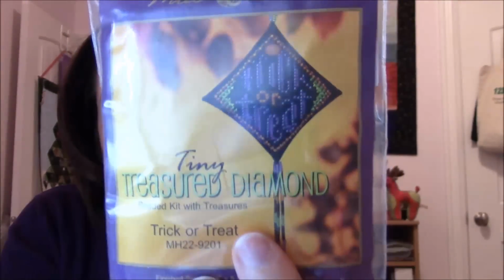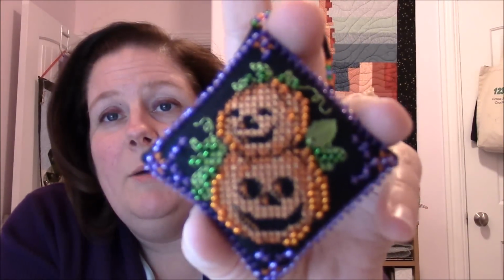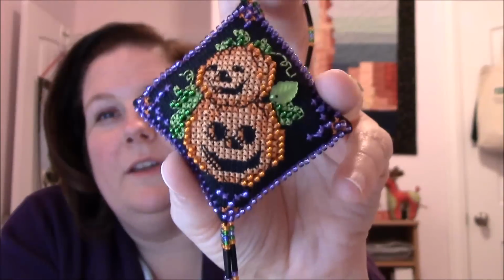All right, let's see. I have Tiny Treasured Diamonds, a couple of kits from Mill Hill. This is Trick or Treat. It's got everything you need, the beads, floss, the whole 9 yards. And then I have Goblins Welcome. That one, super cute. These are really easy to do because I've actually done a couple of them. I don't know where the patterns have gone because I don't throw anything away. But here is the finish for these two little pumpkins.